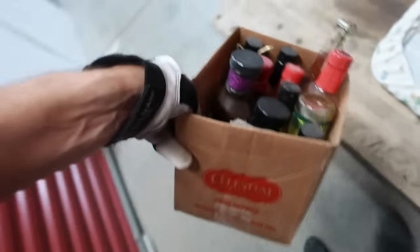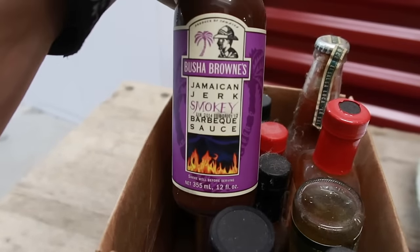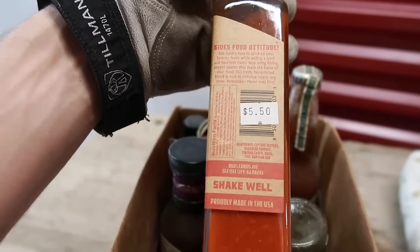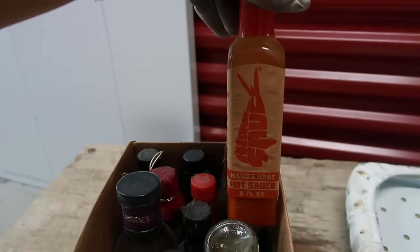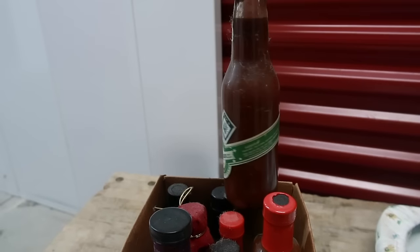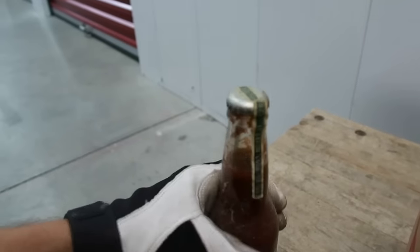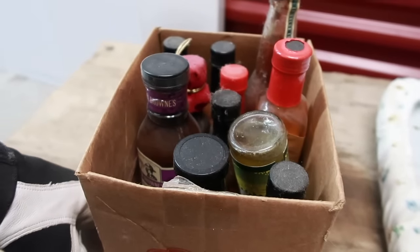Is this more hot sauce? My goodness. Someone loves their hot sauce. January 2014. Yeah, I'm going to go ahead and say these probably aren't good anymore. Yeah, look how much that's settled on the top. Hank's Heat Hot Sauce. And it stinks because a lot of this stuff is still brand new. But for good old Hank over here, that's still brand new. It's still sealed. So, I don't think I'm going to be able to sell it.